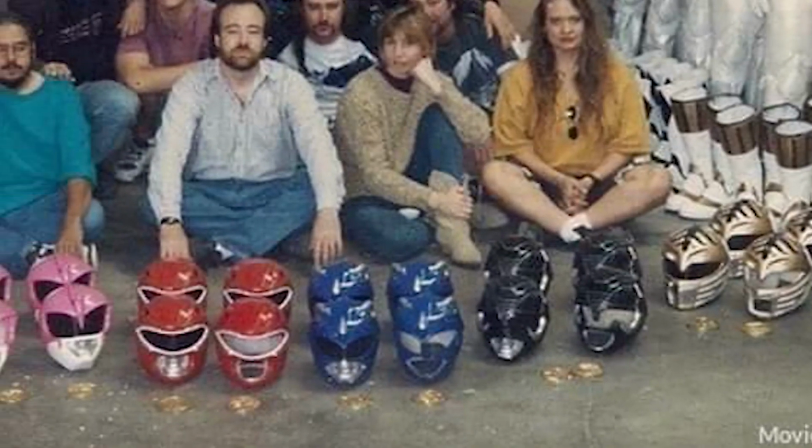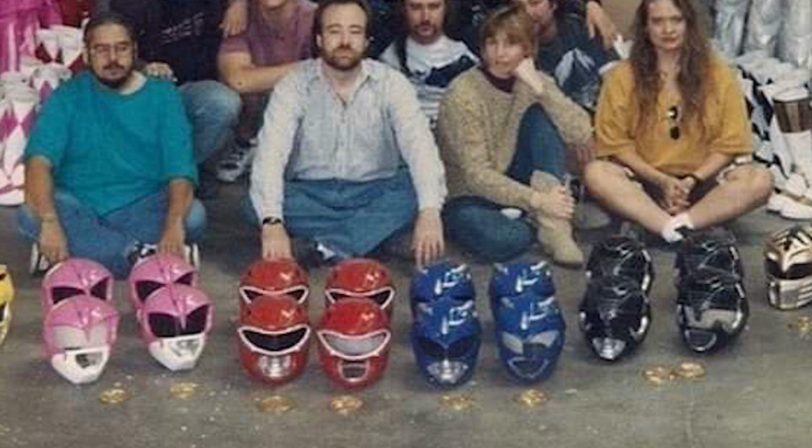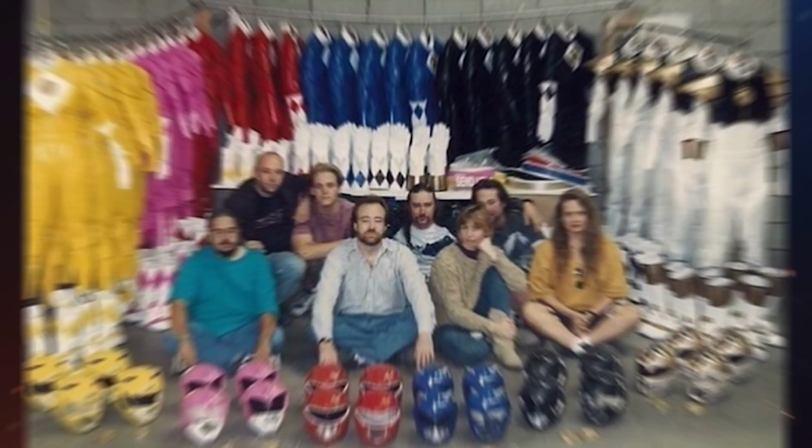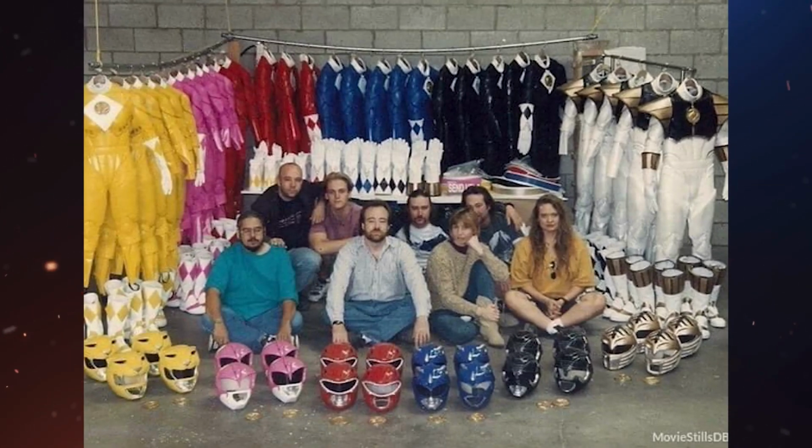We can notice all the different helmets they created for each Ranger and also all the accessories. Even though some of these suits have been sold, with this photo we can know that there must still be some suits left somewhere. Most probably the actors might have one of these suits, and we can know this because the actor who plays Adam recently published a photo using the suit from this movie.